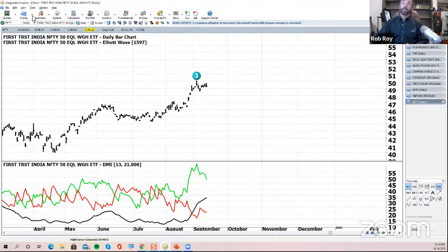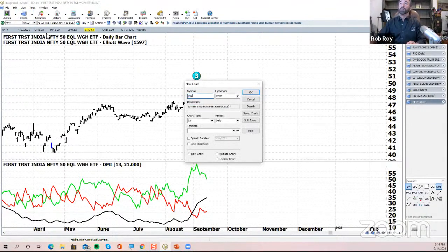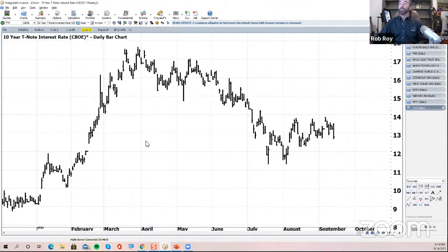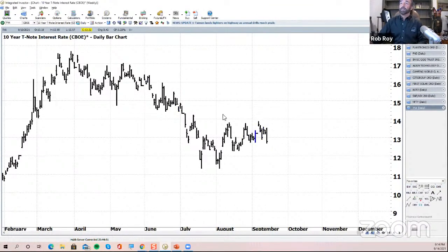I do want to look at interest rates. I've talked about this on the past few recordings, and I maintain my view here that what happens with interest rates is going to be a foreteller of what goes on in the markets. And you can see that we've got still a triangle pattern. So we did have a pretty nice symmetrical triangle. We tried to break out and it didn't.